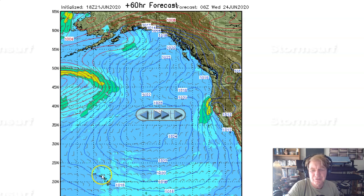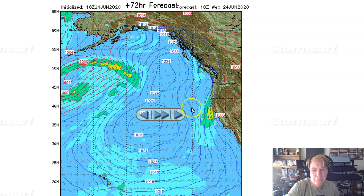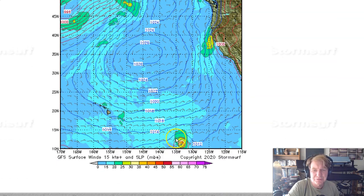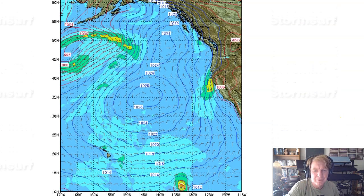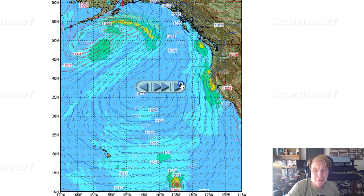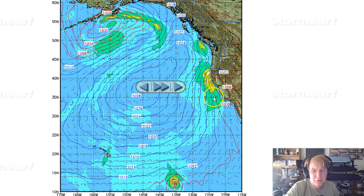And notice easterly fetch east of the Hawaiian Islands starts building as well. So we get into Wednesday, wind swell again for California, north of Point Conception, and the Hawaiian Islands. And here you go, some sort of a tropical system suggested. We'll see if we can keep this in the frame here. There we go. All right, we'll move forward. Not sure if we really believe that, but good wind swell.